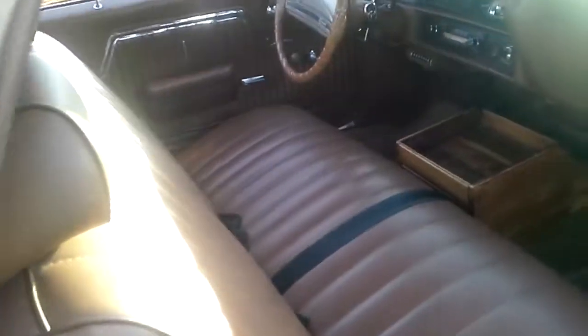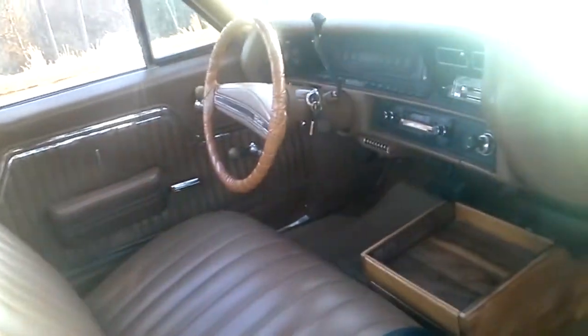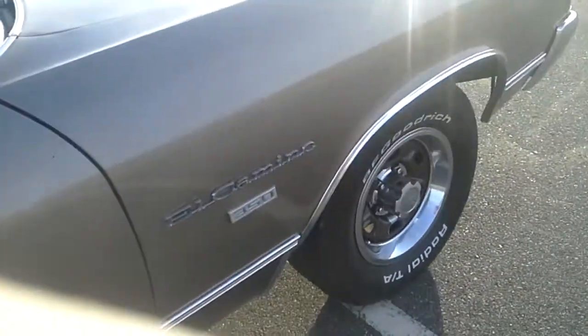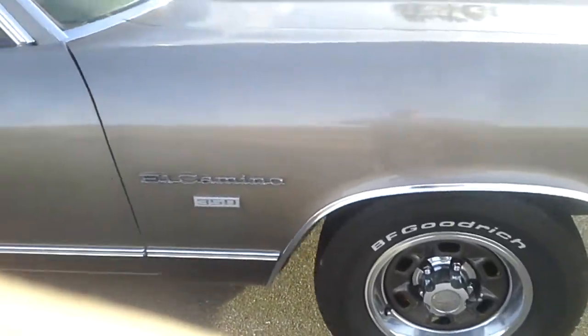Now we get to the interior. Beautiful camel brown bench seat. Sure, there's a lot of glare, so I'm going to redo this whole thing. We'll see how this comes out, though. Yeah, I waited too late in the day to do this video.